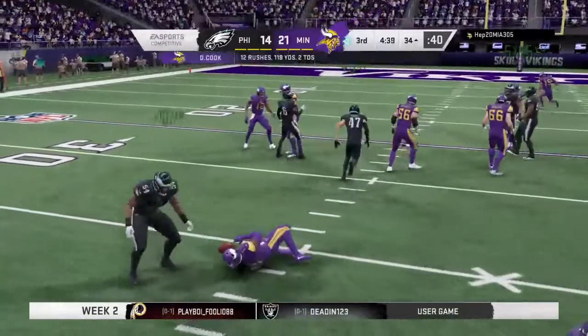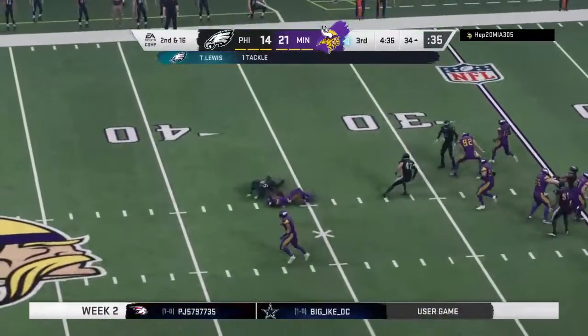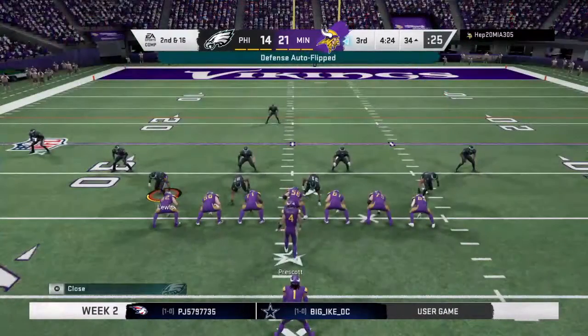They'll run on first down. It's Cook. And for one of the first times all night, he is going to go nowhere as they bury him behind the line.